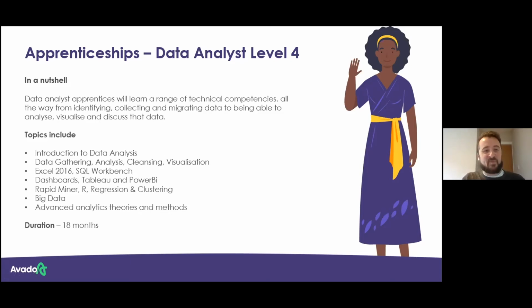But the topics within data, you can see some of them there. So it's an introduction to data analysis, looking at SQL, data gathering, dashboards, RapidMiner, regression. You might be looking at all these terminologies and thinking it doesn't make sense to me, and that's absolutely fine. But before any potential enrolments, we'll talk about these, what they mean and what the benefits could be potentially to the organisation. And it's typically across an 18-month period, the apprenticeship.